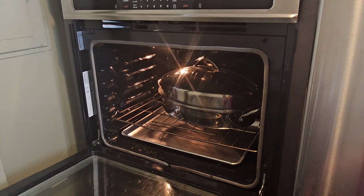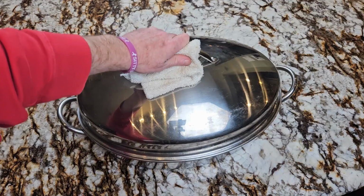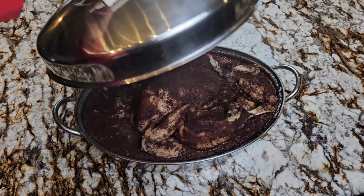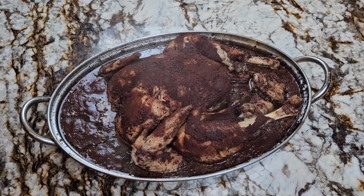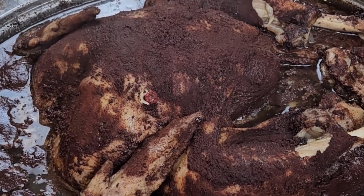Let the turkey cook for 8 hours, which is just enough time to go to sleep or go work a shift. And when you wake up or get home from work, you've got this juicy, slow braised turkey that's just falling off the bone waiting for you. Not only that, your house will smell so good.